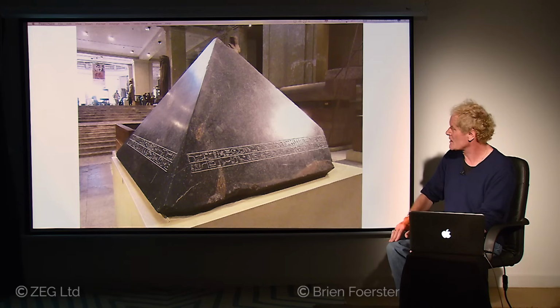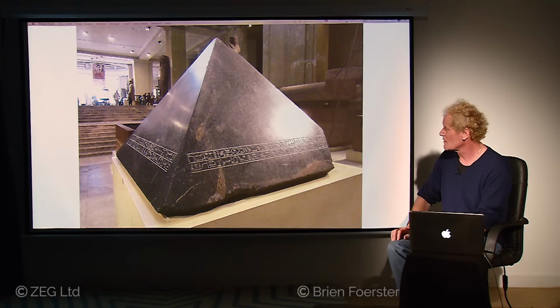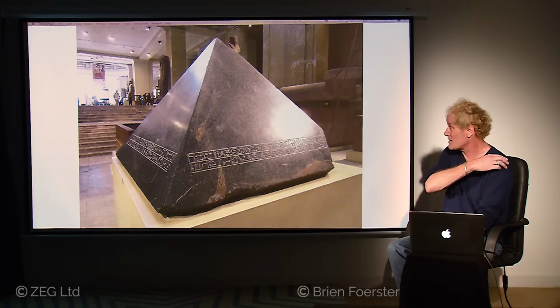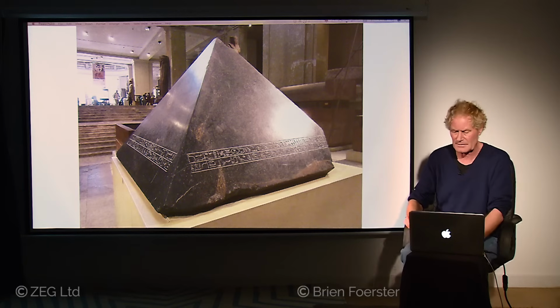So this is in fact syenite, which is a type of granite, much finer grained than normal granite, a little bit harder, and the cartouches and other hieroglyphics carved into the surface are relatively crude compared to the flat surfaces. So this object was found, probably already damaged by something, and then the dynastic Egyptians carved the hieroglyphics into the surface.